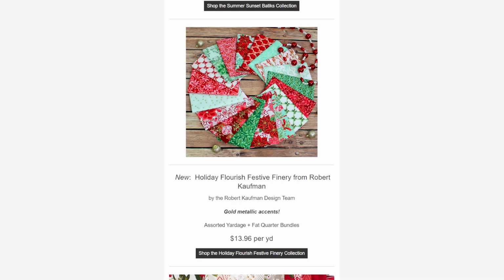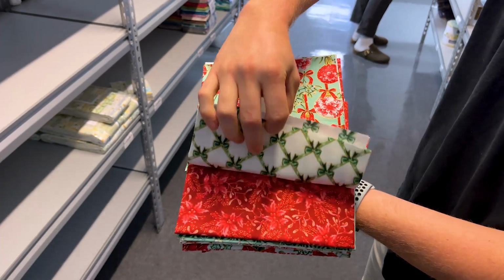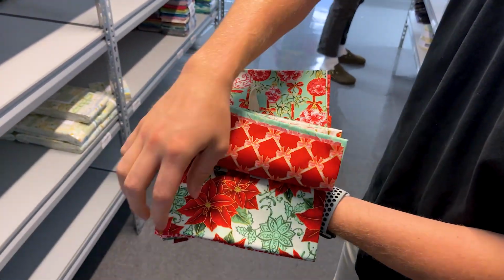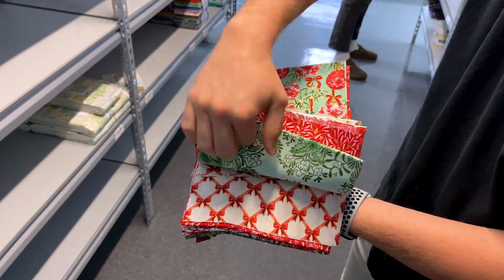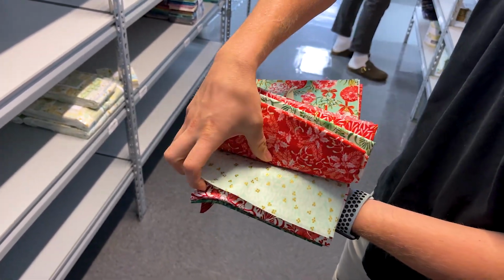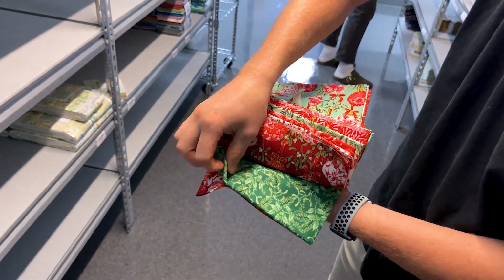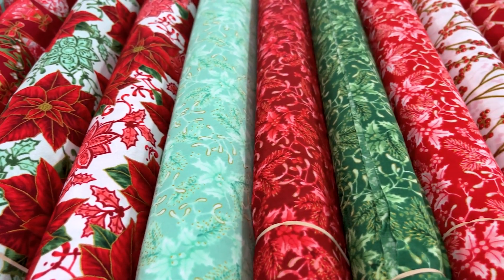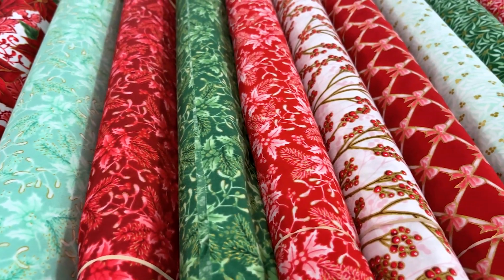Next up, I have Holiday Flourish Festive Finery from Robert Kaufman. That's a mouthful. We do have assorted yardage and fat quarter bundles with that collection. And this group does include quite a few gold metallic accents. So once again, it's a lot of being festive. It's got Christmas colors. So we have some candy cane colors, mint, cranberry, pine, crimson, and sage. Some of the patterns, again, including poinsettias, ornaments, sprigs, ribbons, and leaves. It's a great looking group. You have a good mixture of reds and lighter colored greens. So if you want to transform your project into a holiday masterpiece, check out Holiday Flourish Festive Finery by Robert Kaufman.